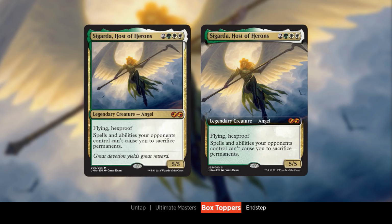Oh, this is one of my personal favorite cards that's ever been printed. Sigarda, Host of Herons. Great devotion yields great reward. That's for sure with this card. I've always enjoyed slamming this card in wherever I can play it. Very popular commander card, both as a general and as just a card in the deck. A lot of people will play Voltron style decks, where you build it up and put a bunch of enchantments and equipment on it and you just attack, and it's super hard to kill because they can't make you sacrifice it, they can't target it, it flies. They may as well have just also printed indestructible on the card. Pretty close.